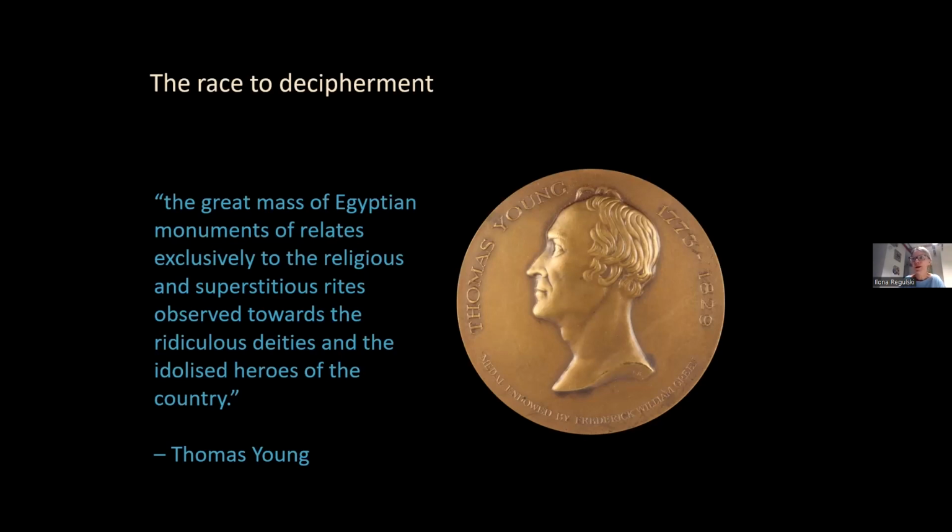He didn't think that the ancient Egyptians would have been capable of constructing or developing a writing system that represented spoken language. And this shows his disdain for ancient Egypt, which was very much a product of his time. He thought Egyptian culture was vastly inferior to the Greek, and so was the writing system inferior to any alphabetic writing.